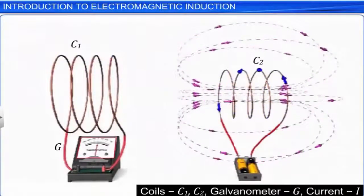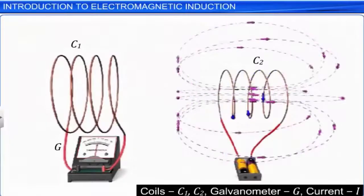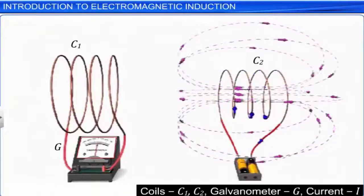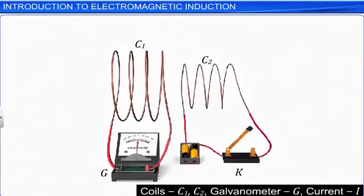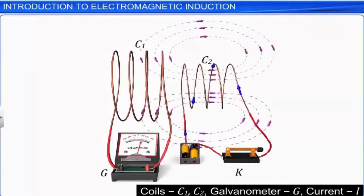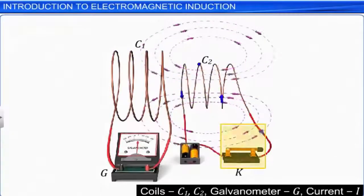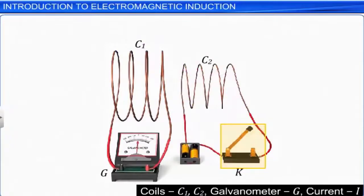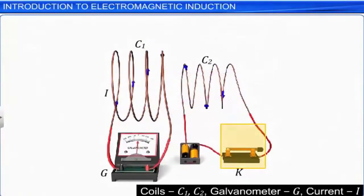From all these observations, we can conclude that whenever there is relative motion between a current-carrying coil and a closed coil in which a galvanometer is connected, a current is induced in the closed coil. In the third experiment, a tap key is provided in the coil 2 circuit. Here, we can observe the deflection of the galvanometer needle even when the 2 coils are stationary. This deflection is observed only at those instants when the tap key is either switched on or off. This happens because of the change in magnetic field during switching on and off.